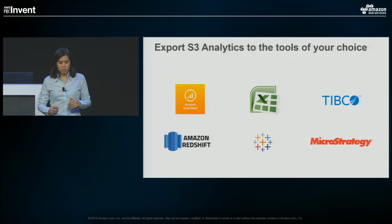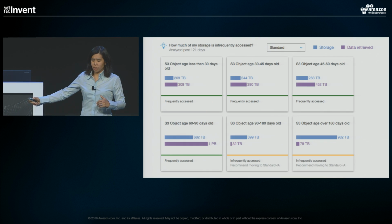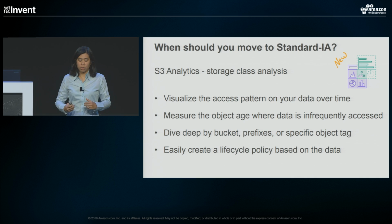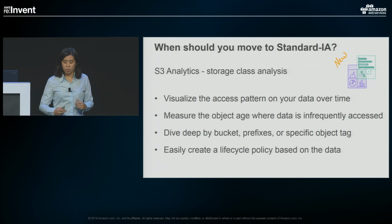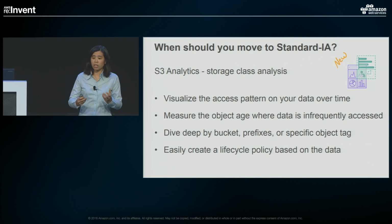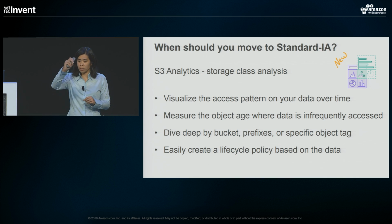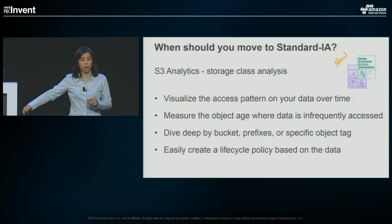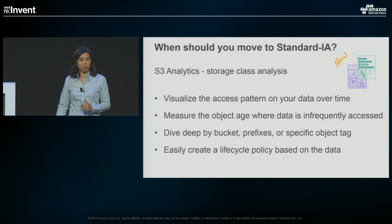Storage class analysis gives you an easy output so that you can easily create a lifecycle policy based on the data. Lifecycle policies are based on age, so you can observe the age of the object and figure out at what point you should set your lifecycle policy and transition that into standard infrequent access.